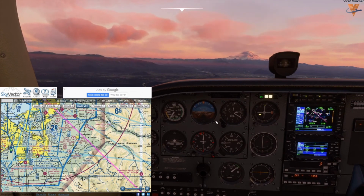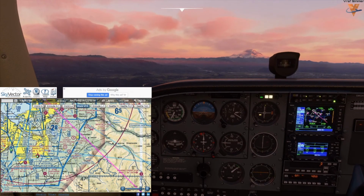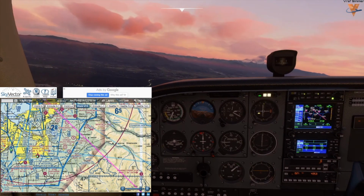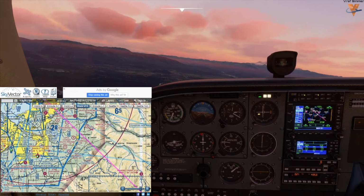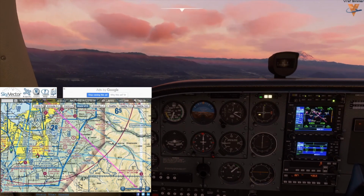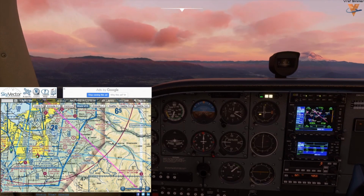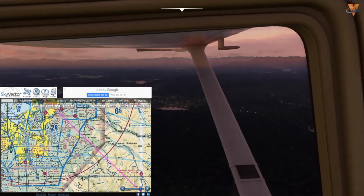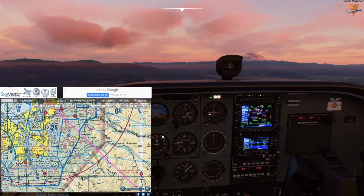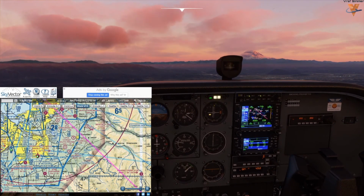Cessna 5 Romeo Alpha, contact Seattle approach on 126.5. 126.5 for Cessna 5 Romeo Alpha. Seattle approach, Cessna November 215 Romeo Alpha, 2,300 feet. Cessna November 215 Romeo Alpha, Seattle approach, continue as planned. Altimeter 30.13. Nice.